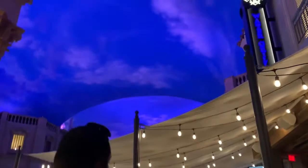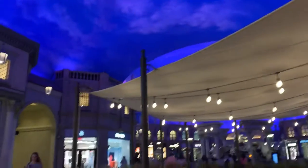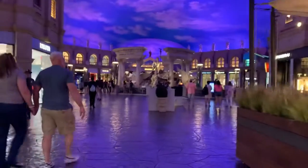Okay, so I know this looks like it's outdoors, but this is totally indoors. This is so cool how they have this set up.